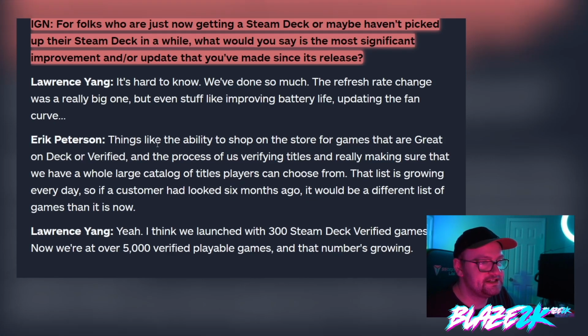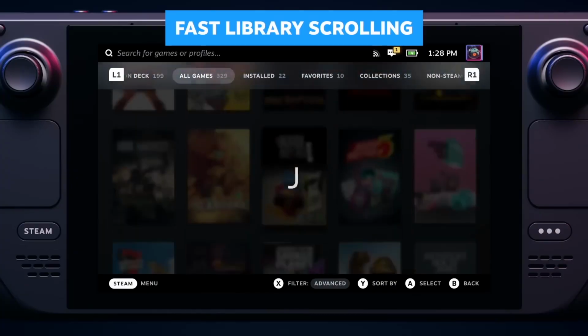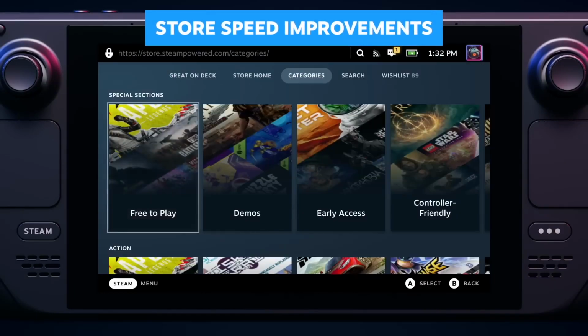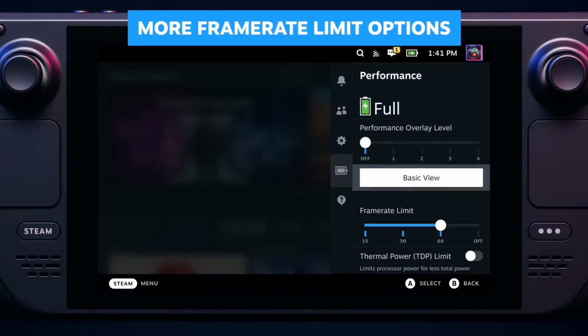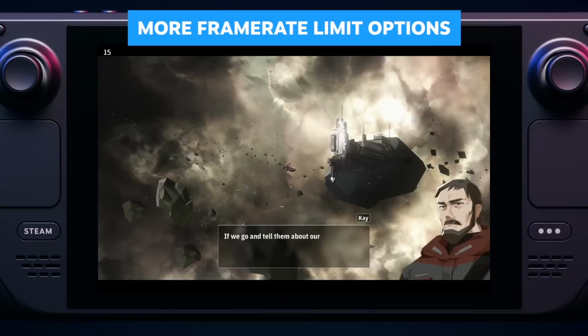Eric Peterson also says things like the ability to shop on the store for games that are great or deck verified, and the process of us verifying titles and making sure that we have a whole large catalog of titles players can choose from. That list is growing every day. So if a customer had looked 6 months ago, it would be a different list of games than it is now. And Lawrence Yang says, yeah, I think we launched with 300 Steam Deck verified games. 300 games is still a good amount of games to launch with. And he says now we're over 5,000 verified playable games, and that number is growing.